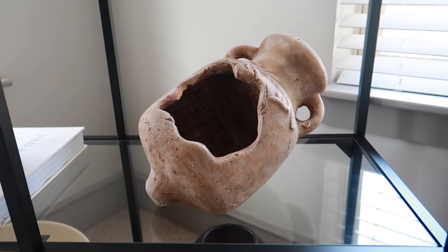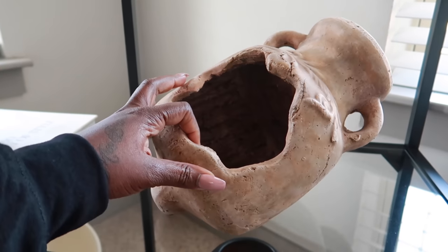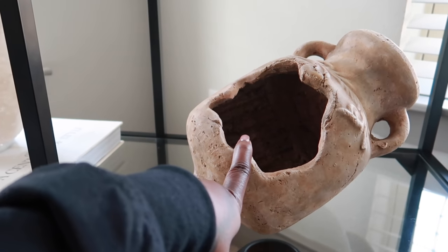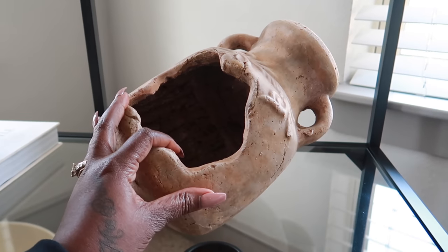So here's the first piece that I picked up. I got this from Hobby Lobby and it was 50% off. I think it was originally like $26. So I just thought that this was so cute. Tony, you like it?